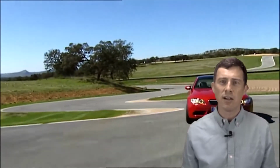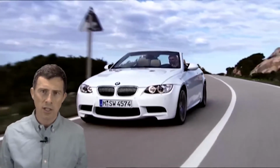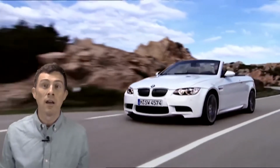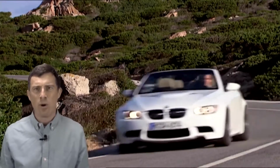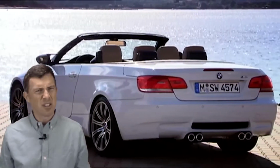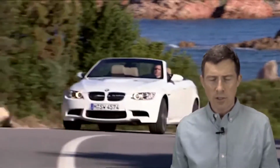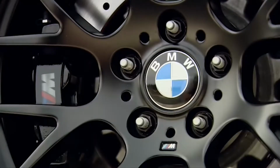The E90 and 92 also came in more body styles than the E46. Now, as well as the E90 Saloon and the E92 Coupe, you could get an E93 convertible with a folding metal roof. But it added weight, that folding metal roof, and it kind of dulled the performance, so it's definitely not the one to have. Either way, you could get quite a few special editions of the E90 and E92 M3s, and the biggest and baddest version was the M3 GTS.